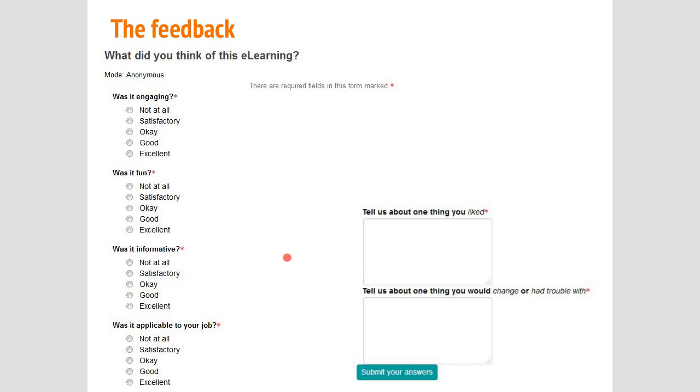So those two questions that you see there on the right side are very specific: tell us about one thing you liked, and tell us about one thing you would change or had trouble with. That really seemed to hit the target as a learner experience of feedback. We get a really clear sentence for the one thing you liked, and really clear things on the second one as well. We're really happy when they say nothing, but very often it will point us to a very specific learner experience that went wrong for them, or something they couldn't find, or frustration.